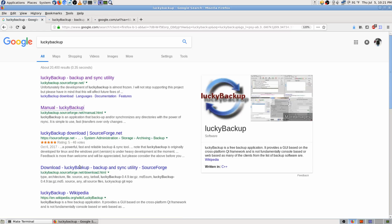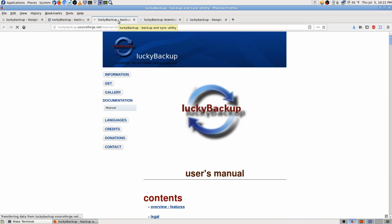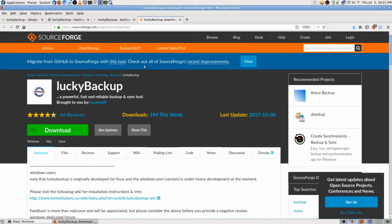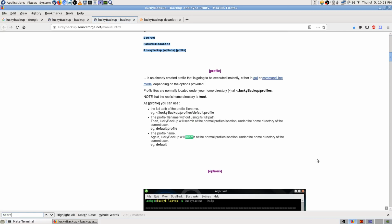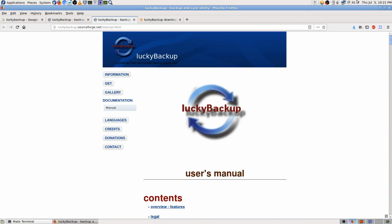Lucky Backup. Okay. User manual, SourceForge. Yeah, if you didn't know what Lucky Backup is and all that, I would just get it out of the Fedora repos. It's been in there forever. So, see if there's a search in here. I think this page, yeah, looky there. There's a whole lot on there on just that one page.